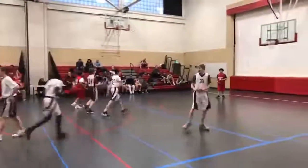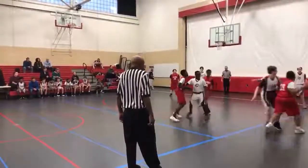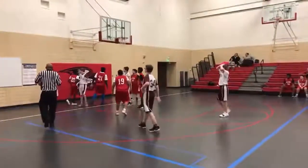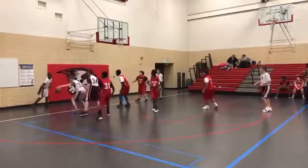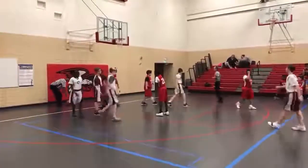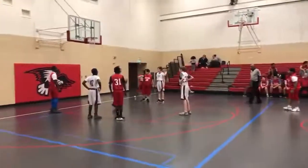Score was tied when I got here. Anoka's scored three baskets, two of which were scored by Rick. Rick with a steal. Anoka ball. Gets fouled. Rick going to the free throw line for two.